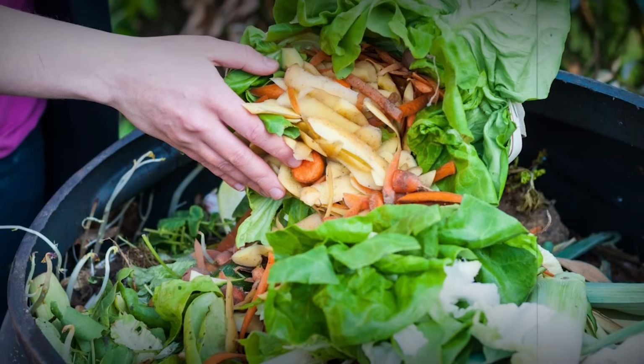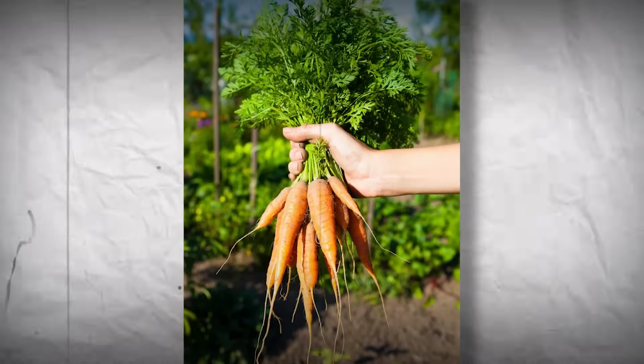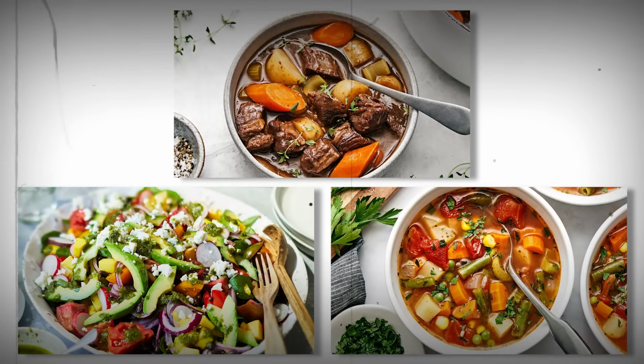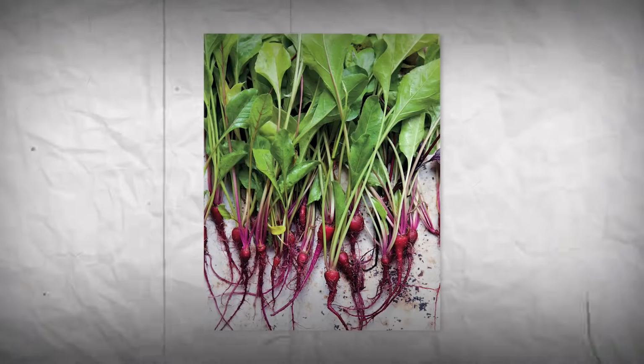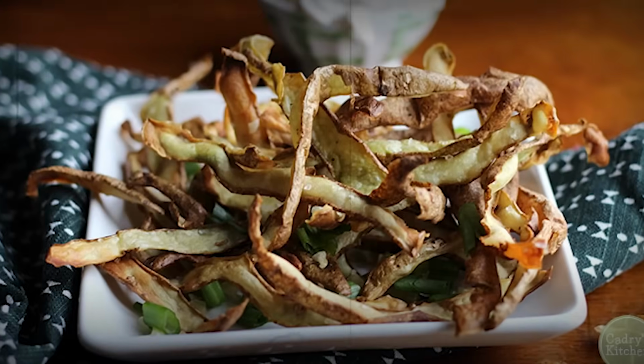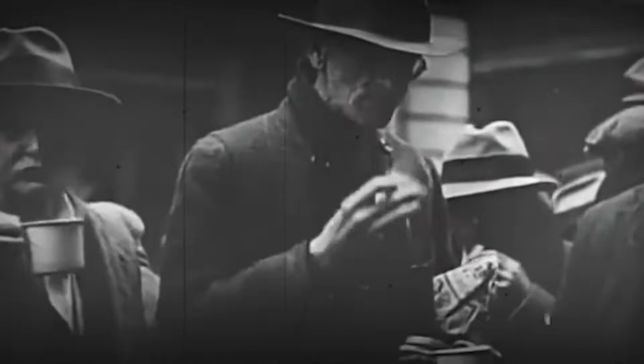What many might see as scraps today were essential ingredients back then, helping families stretch their meals without spending an extra dime. Take carrot tops, for example. Instead of tossing them, people chopped them up for soups, stews, or even salads. Beet greens and radish leaves weren't considered trash. They were cooked like spinach and packed with nutrients. Even potato peels had value, often fried or baked into crispy snacks. If something was edible, it was eaten.